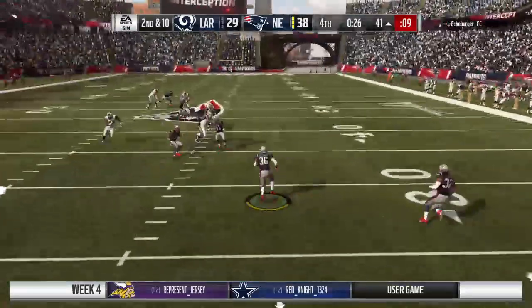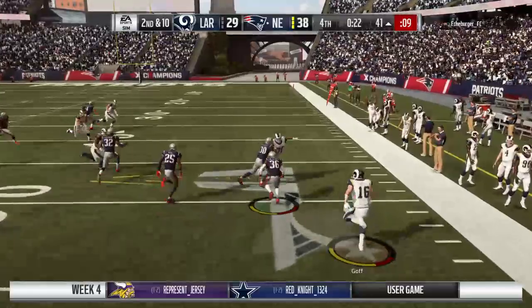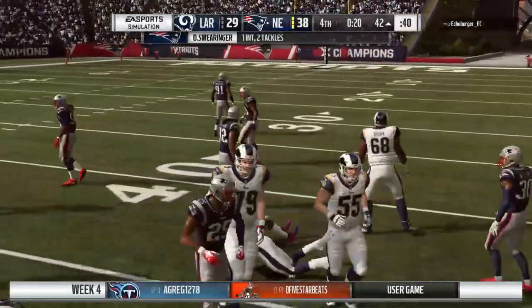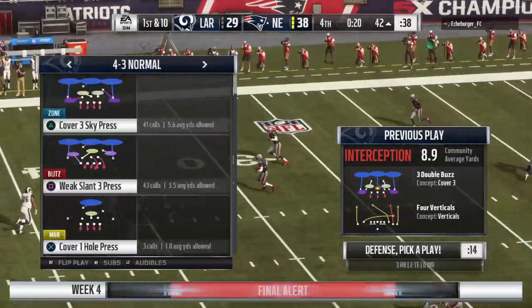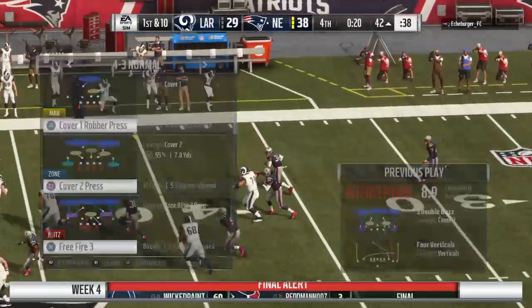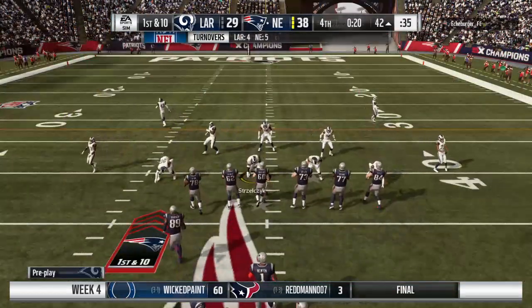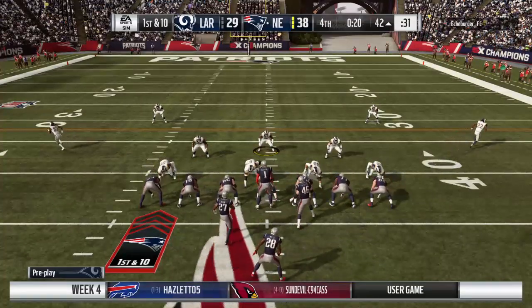And this is intercepted, and that should do it. Picked up by DJ Swearinger. And they will finally get him as he's all the way down near the 40-yard line. Obviously disappointing, but you had to go for broke here, down 2 scores. So that forced you to make some throws you definitely wouldn't want to make. And I think this interception is going to pretty much write an end to this one.